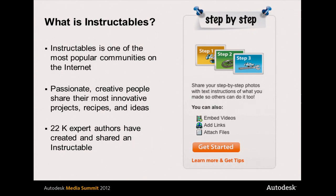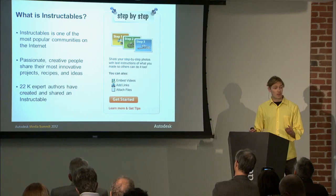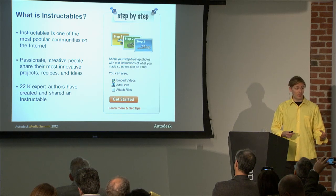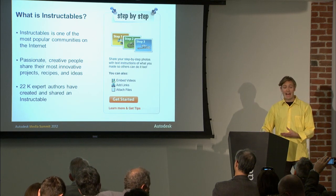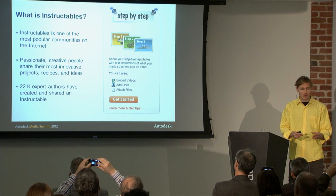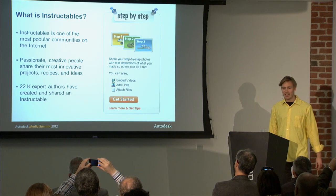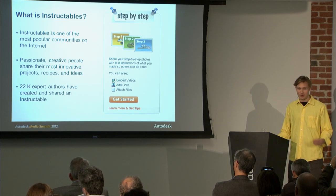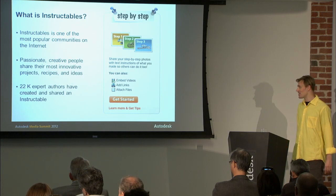The way I think about it is when you build, bake, or create something, you want to put it on your coffee table so that people come into your home, they ask you about it. You can say, look at this part. This was the hardest part. This is why I'm really cool. This was hard. And eventually your friends and family get sick of hearing about this stuff and you need a wider audience. So we give folks that wider audience on Instructables.